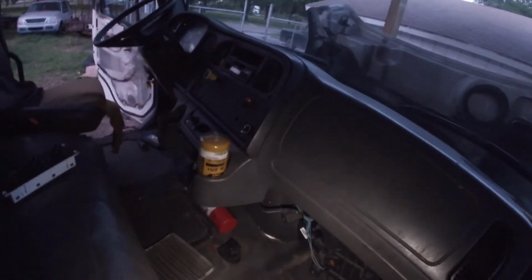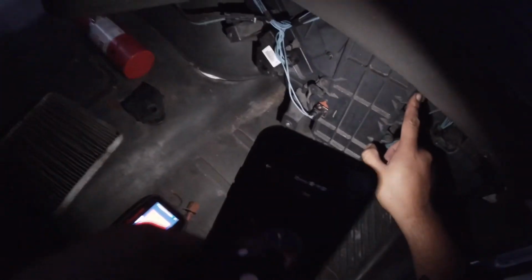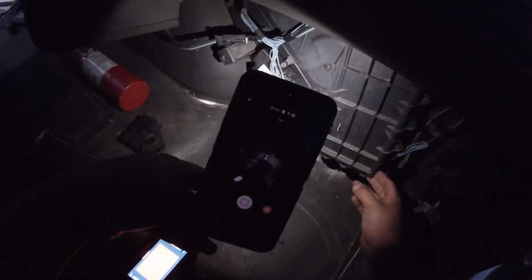But that's it. Now if you guys also need to replace the cap filter on these M2 vehicles, you would have to remove this plate right here. It's about 3 screws. Once you get this one out, you would remove 1, 2, 3, 4, 5 more screws, and the filter will go right here. The filter pretty much goes like this. You will remove this plate and put a new filter back on, and this is how you replace your cap filter as well.